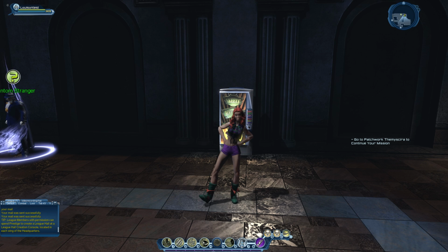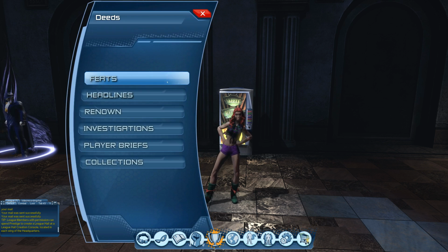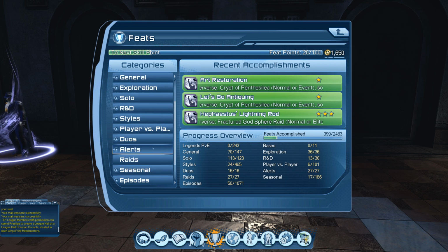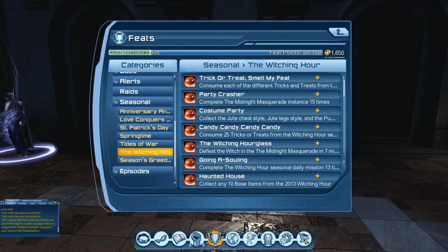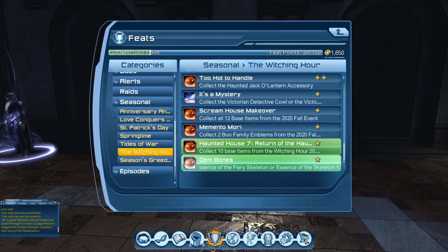So we're going to be checking out the Halloween 2020 seasonal base items, feats and styles. We are going to be checking out the free feats which you can obtain in the Halloween 2020 seasonal event. So once we open up the feat tab and go into the seasonal and the Witching Hour, scroll all the way to the bottom. So the three feats which you can get.